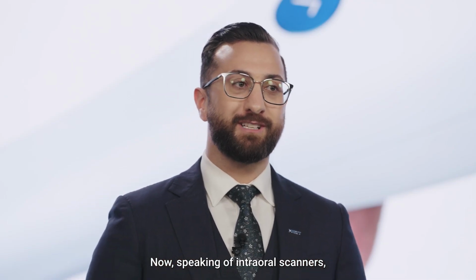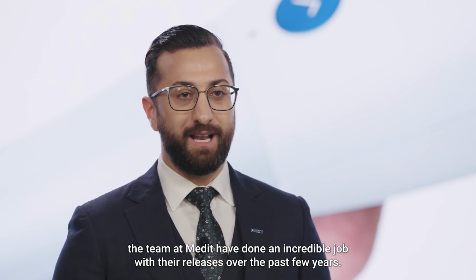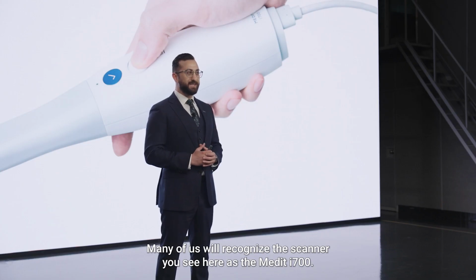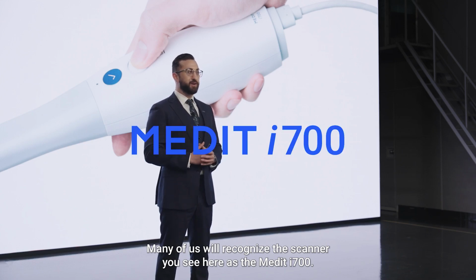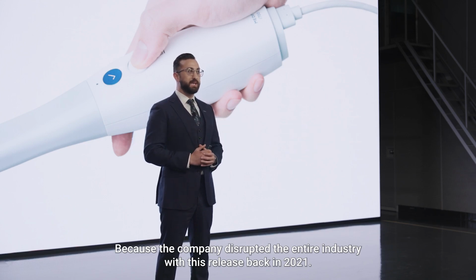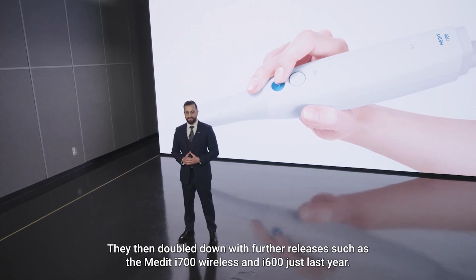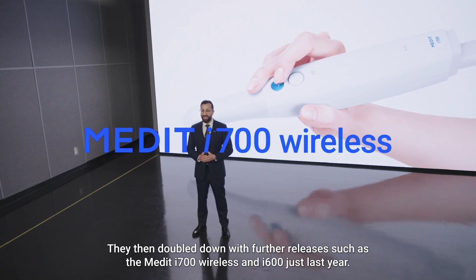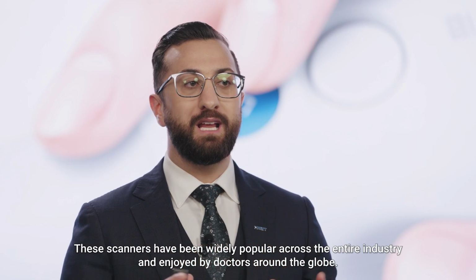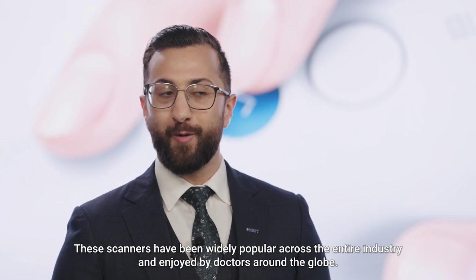Now, speaking of intraoral scanners, the team at Medit have done an incredible job with their releases over the past few years. Many of us will recognize the scanner you see here as the Medit i700 because the company disrupted the entire industry with this release back in 2021. And then they doubled down with further releases such as the Medit i700 Wireless and i600 just last year. These scanners have been widely popular across the entire industry and enjoyed by doctors around the globe.